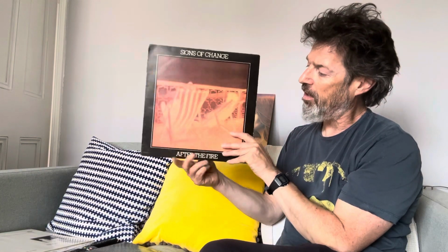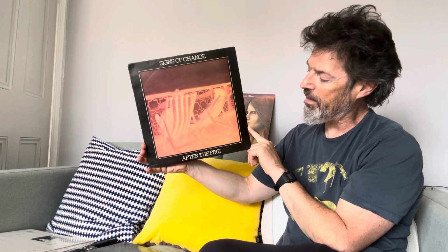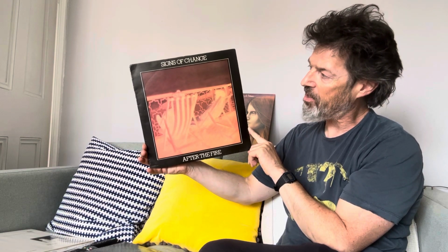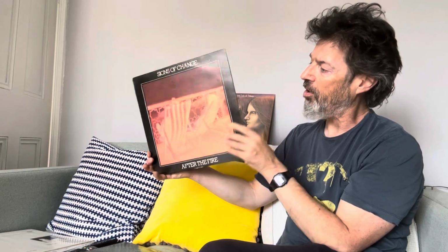Some obvious candidates, people like Genesis. But the band that immediately popped into my head, and it's one of the bands, it was the first band I ever saw live at Lancaster University in 1979, was this band called After the Fire. And I'd heard this album, which is a bit of a prog masterpiece called Signs of Change. This was released in 1978, so just the other side of the peak years of prog.